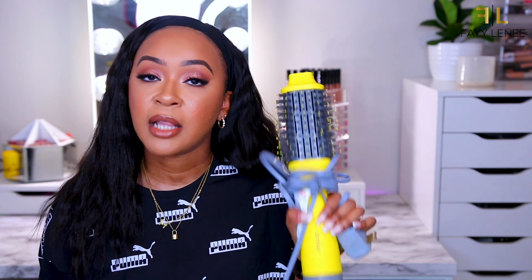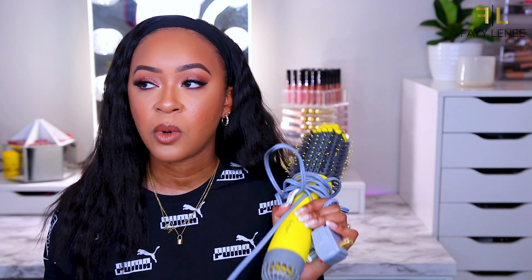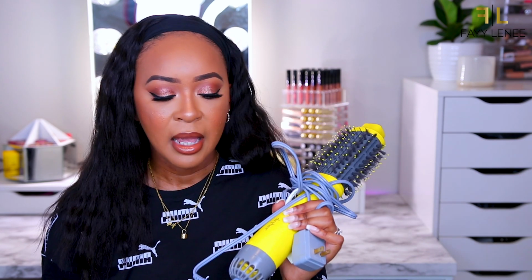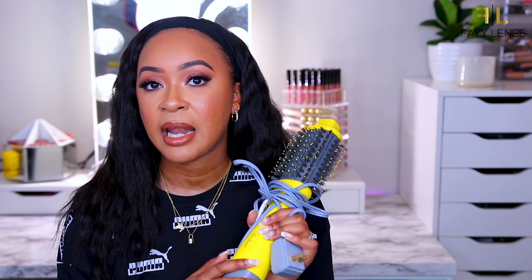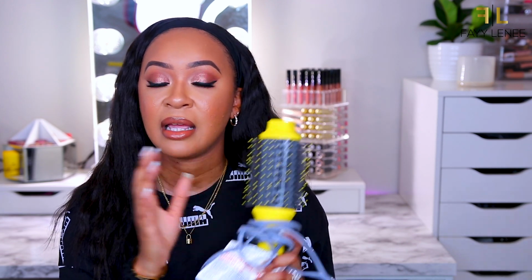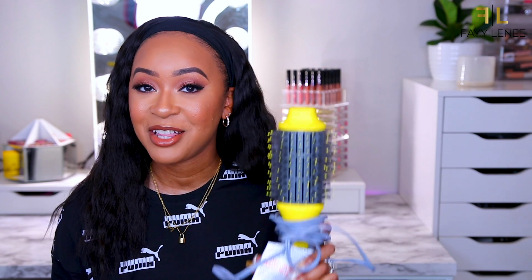So I started looking into these blow dry brushes. There are a lot of companies that sell these. I know Revlon has one. I think there's a bunch of different companies that sell these. And so I did a little bit of research and I ended up deciding to go with this one from Drybar. And when I tell you guys, if you are somebody that, even if you're not natural, but especially if you are natural and you like to wear your hair straight, or if you wear sew-ins and you just want something to make the process of blow drying your hair a little bit easier, I highly, highly recommend this brush.